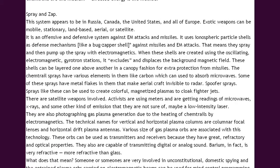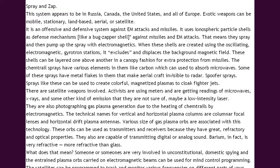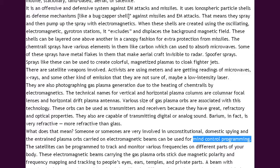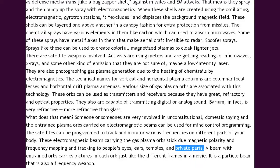So what does that mean? Someone or someones are very involved in unconstitutional domestic spying, and the entrained plasma orbs carried on electromagnetic beams can be used for mind control programming. The satellites can be programmed to track and monitor various frequencies on different parts of your body. These electromagnetic beams carrying the gas plasma orbs do magnetic polarity and frequency mapping and tracking to people's eyes, ears, temples, and even your private parts. Believe that. A beam with entrained orbs carries pictures in each orb just like the different frames in a movie. It is a particle beam that is also a frequency weapon.